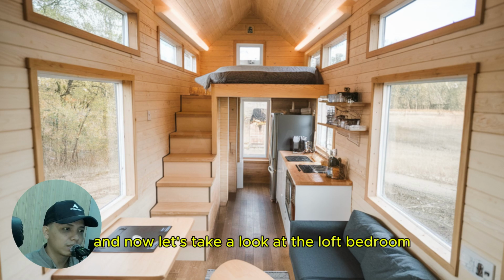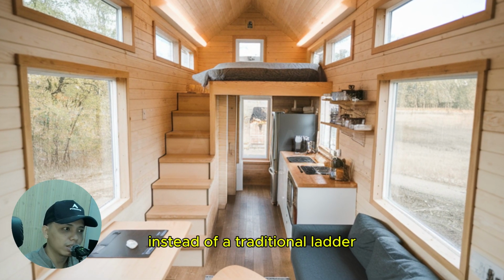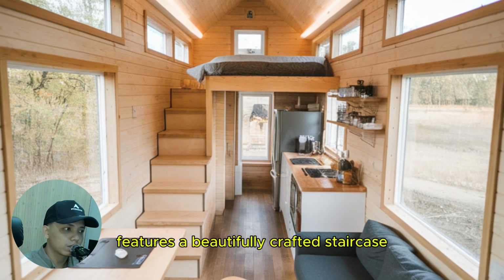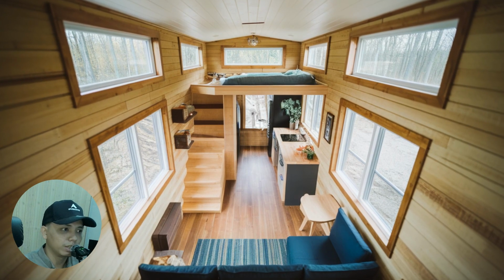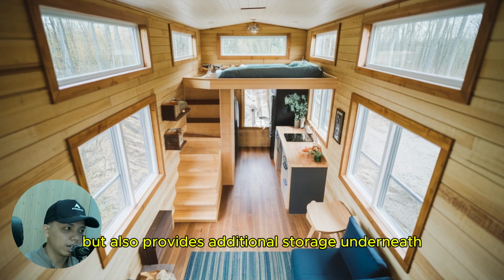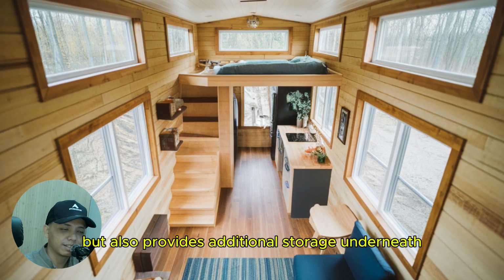Now let's take a look at the loft bedroom. Instead of a traditional ladder, this tiny house features a beautifully crafted staircase leading up to the loft. This design not only enhances safety but also provides additional storage underneath.